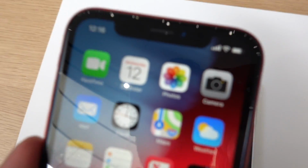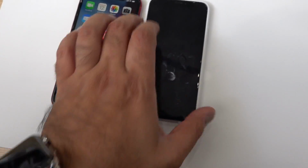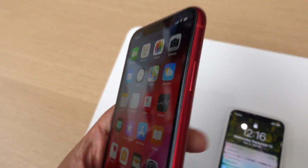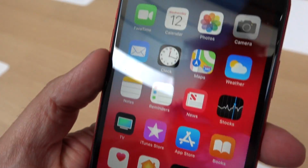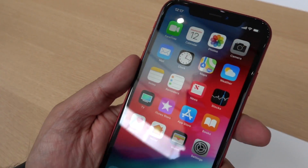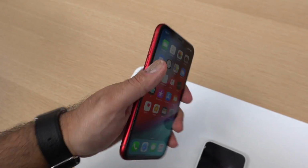And the other important point that was made is that this is an LCD display. But even having said that, the iPhone X is an OLED display, and it's still an incredibly good display. And you can see viewing angles look very, very nice. The colors are vibrant, and we're in quite a light-filled area as well, so you can see just how that looks.